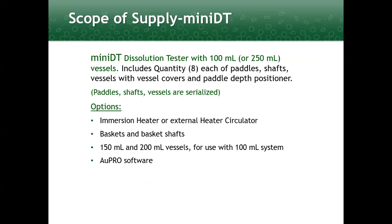And for the 100 milliliter system, you could also purchase 150 milliliter or 200 milliliter vessels. Again, they all have a standard diameter. They can all be used with the existing hardware brackets on the system. And of course, the software.